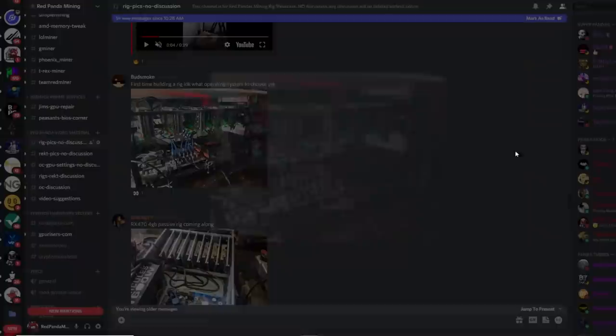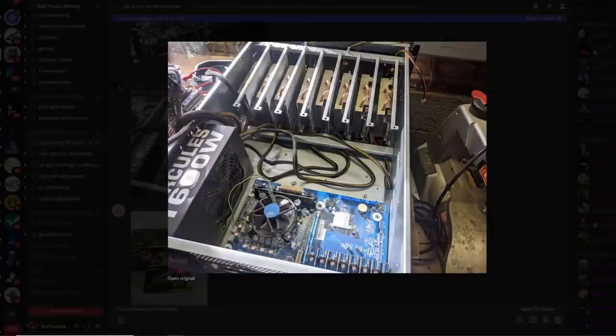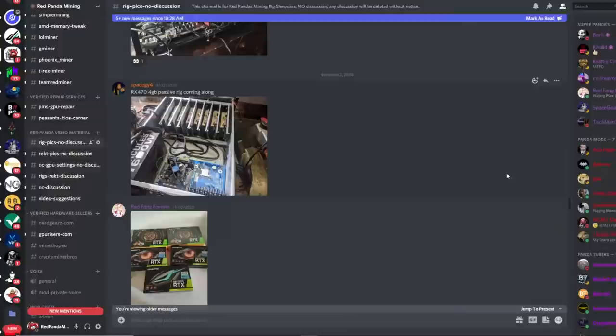Okay, going along, we have Mr. Spacey GY4. Space GY4, RX 470s, 4GB cards. Oh, okay, yeah, he's got a Zotac B250 mining motherboard, 8 PCIe slots. It's got 8 of these 470s, 1600 watt Hercules power supply. Very nice. Awesome. Space GY4, thank you so much for the pick.